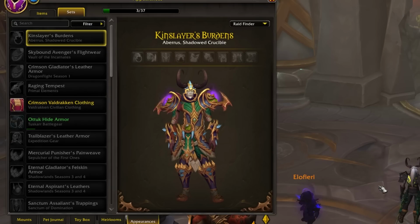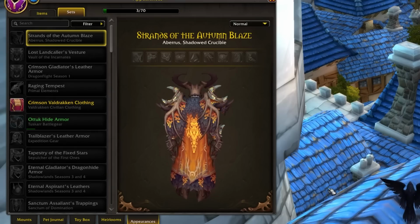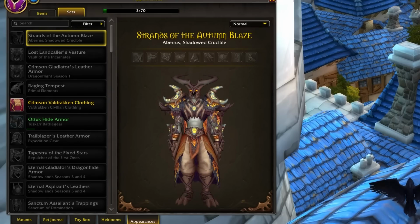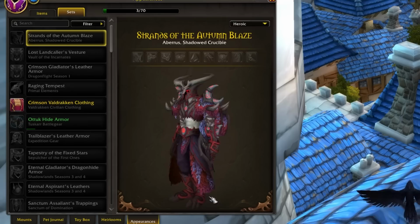After that, we're moving on to Druid, now the second leather class we have here, which is just a really neat looking set, though I think the colors aren't my favorite. This one's alright. The heroic one I think is the coolest. Black and red color schemes, you really can't go wrong.